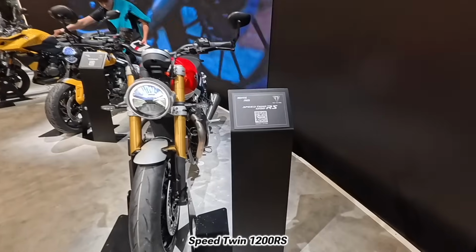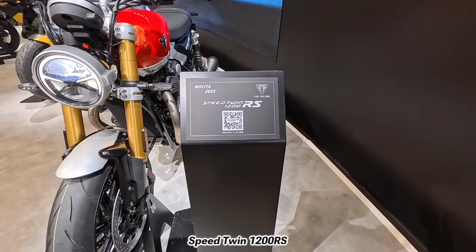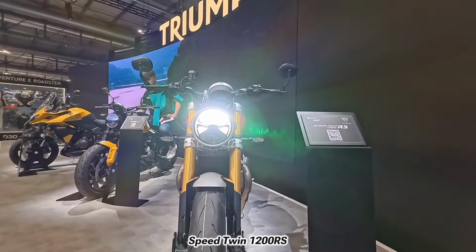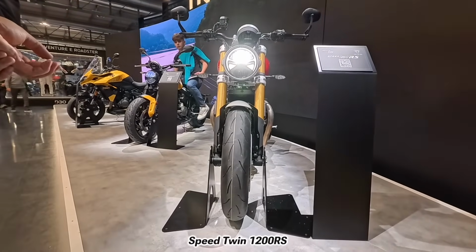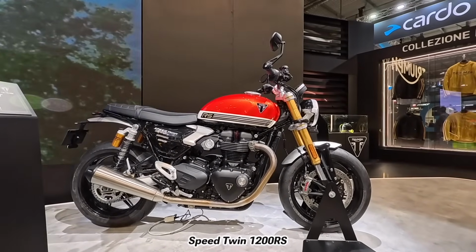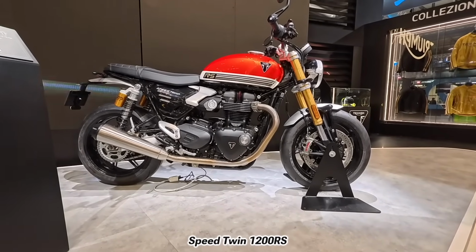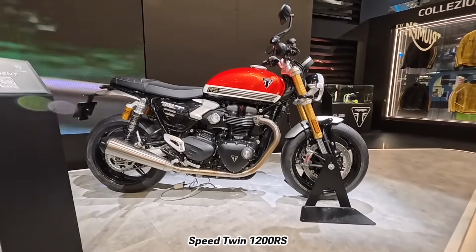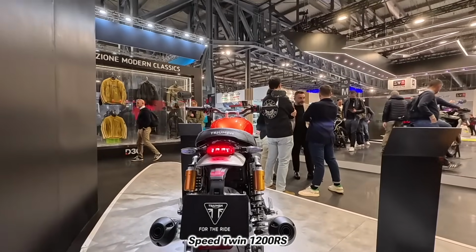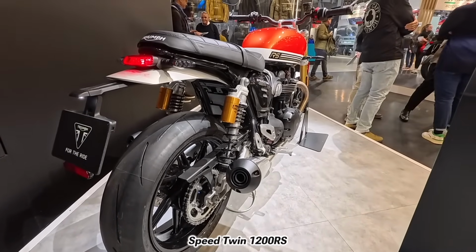Okay, moving on. Over at the Triumph booth, one bike I heard some hype around was the new SpeedTwin 1200 RS. This is part of their Modern Classics collection, and it's geared for people that want performance from their classic naked bike. The 1200cc engine puts out 103.5 horsepower at 7,750 RPM and 83 foot-pounds of torque at 4,250 RPM. Triumph's marketing slogan for this is "Nothing comes close."